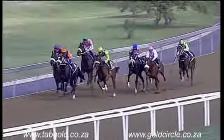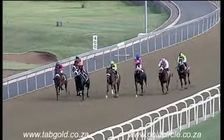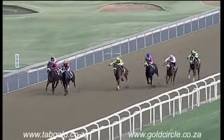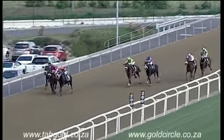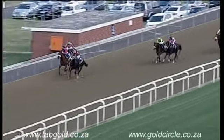Jordan's the leader, Farland, JJ's Captain's going to put in a claim down the inside, Star of Zeus the outside, and then comes the New Generation. Jordan's the leader, and JJ's Captain's making a race of it. Exclusive Quantity's running on from behind. Jordan and JJ's Captain, there's nothing in it over the last 100 metres.